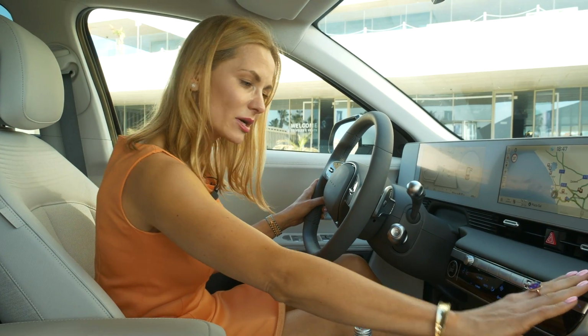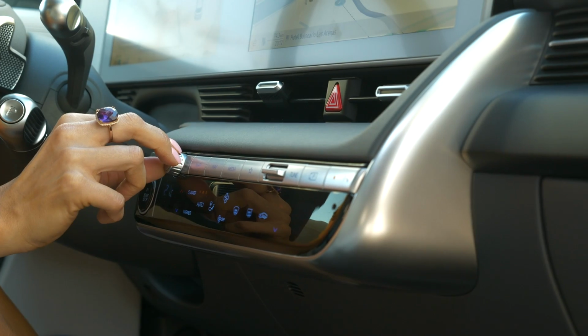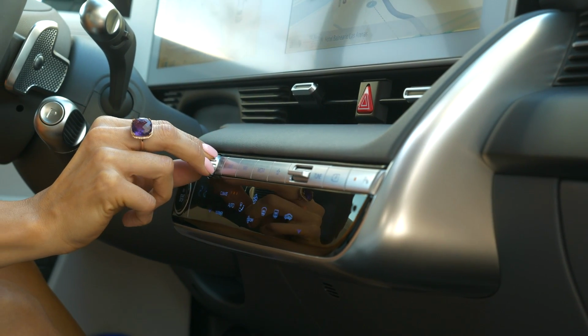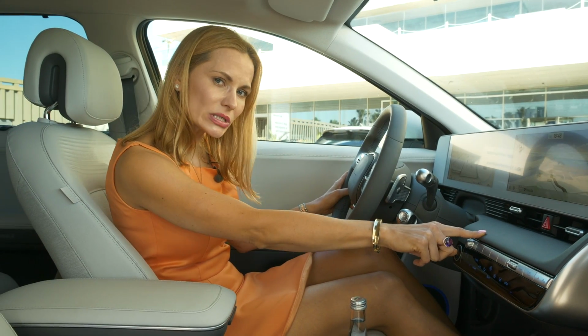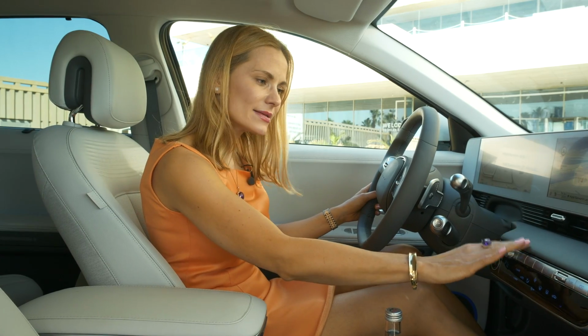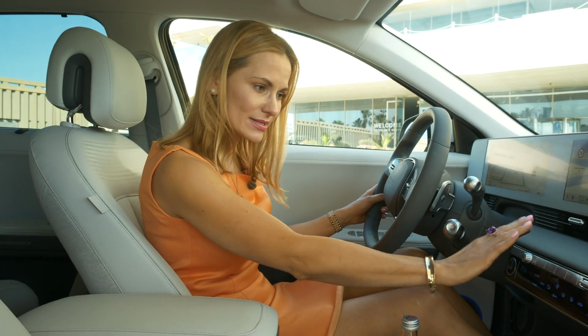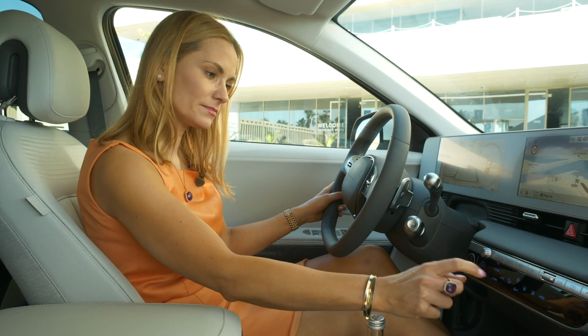Now here we've got a combination of buttons and touchscreen, and the old traditional knobs to turn your volume up and down and tune. And that's really good because some brands have pushed it a little bit too far with the sliders, and this can be quite distracting when driving. This is very easy to use. This is your climate control down here.